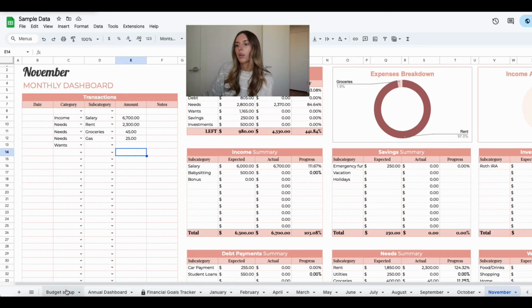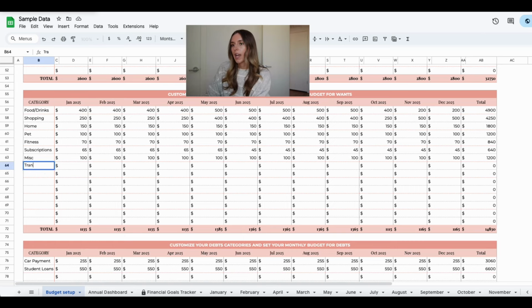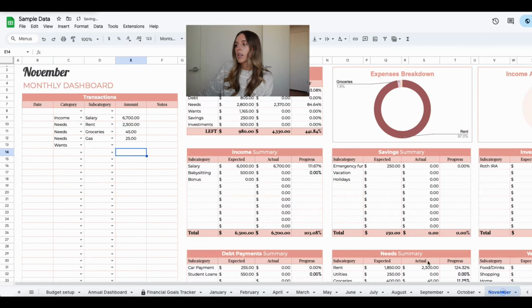You can come over here into the budget setup category, go down to wants, and you can list transportation in the category. So now when you go over to wants, under subcategory, transportation will populate. So what you're doing is, as you're going through all of your transactions for the month, you're also taking note of which subcategories would make sense for your budget.